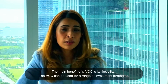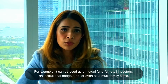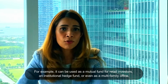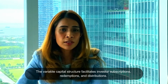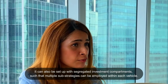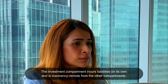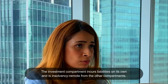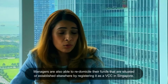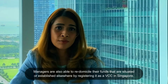The main benefit of the VCC is its flexibility. The VCC can be used for a range of investment strategies. For example, it can be used as a mutual fund for retail investors, an institutional hedge fund, or even as a multi-family office. The variable capital structure facilitates investor subscriptions, redemptions, and distributions. It can also be set up with segregated investment compartments such that multiple sub-strategies can be employed within each vehicle. Each investment compartment incurs liabilities on its own and is insolvency remote from the other compartments. Managers are also able to re-domicile their funds that are situated or established elsewhere by registering them as a VCC in Singapore.